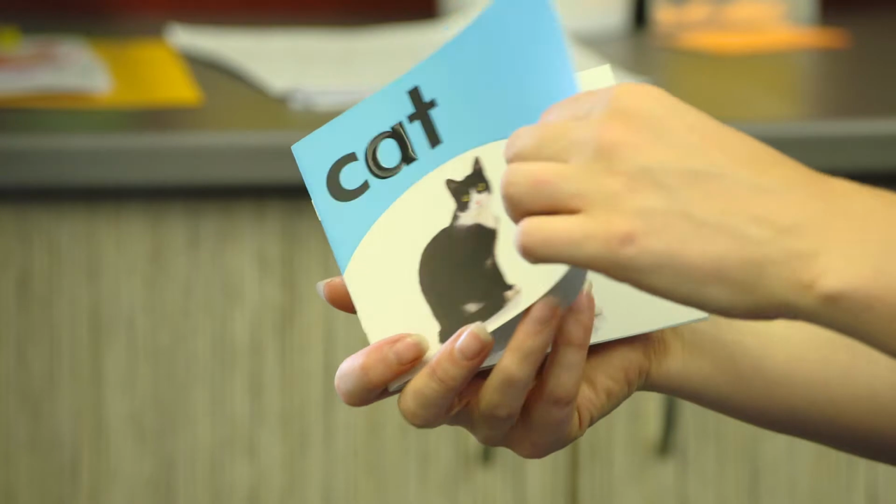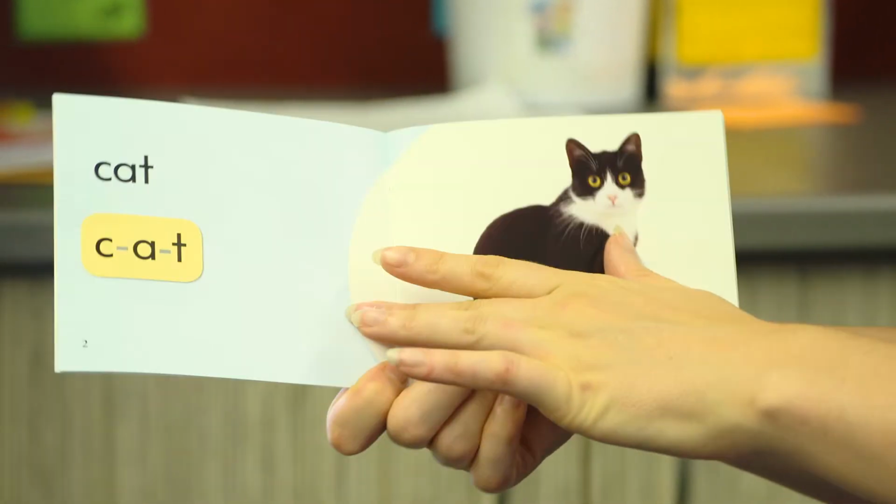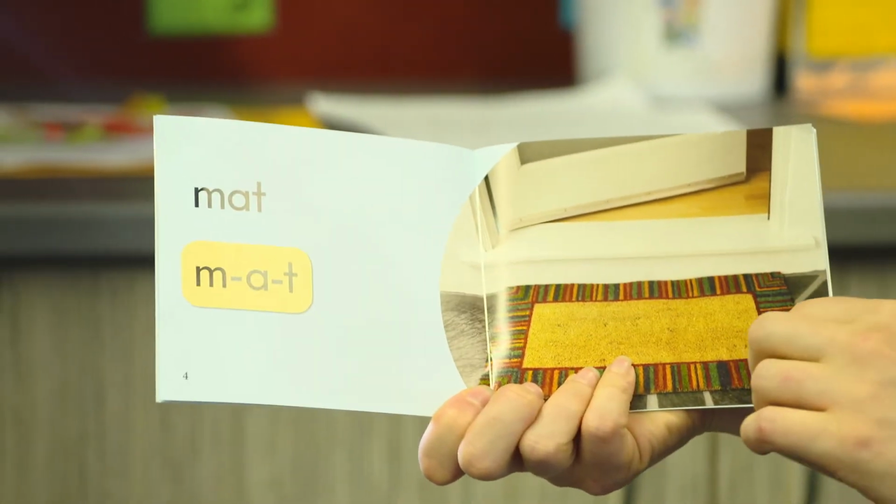After the big book has been used, the teacher may hand out a little book to every student. In this video, the students refer to the cat book and further practice the short vowel sound.